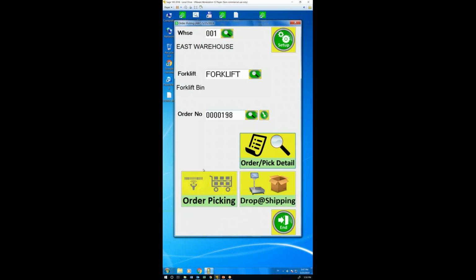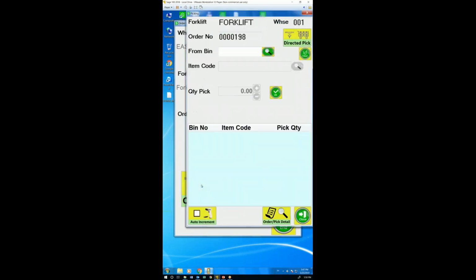Once I click on the order picking, I'm starting the picking process. So notice here, I can scan the bin location, the item, and the pick. If I have a pick ticket that has the information on it, if I click on direct pick, the system will tell me that I need to go to the bin A-100-10, item code 1, and I need to pick quantity of 4.